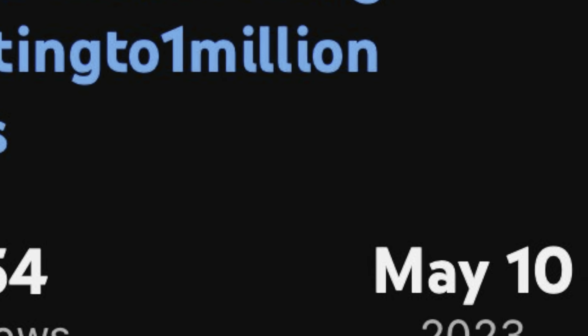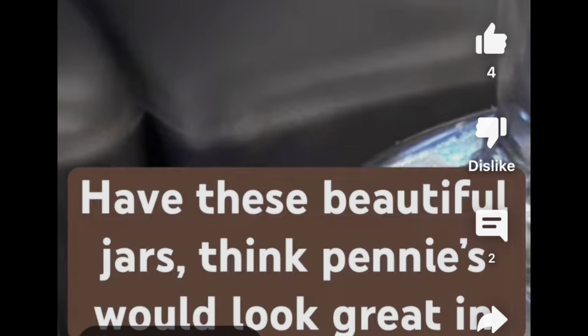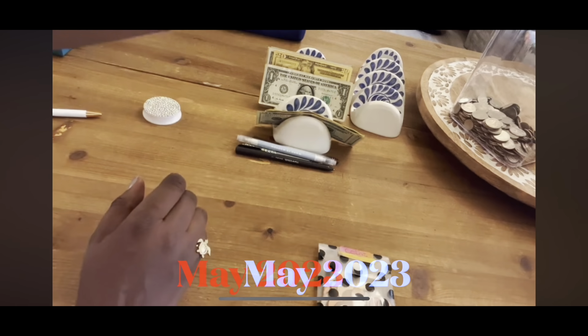Hey guys, so back in May 2023, I found these cute jars that I wanted to stuff with pennies. Now let's dump this change.